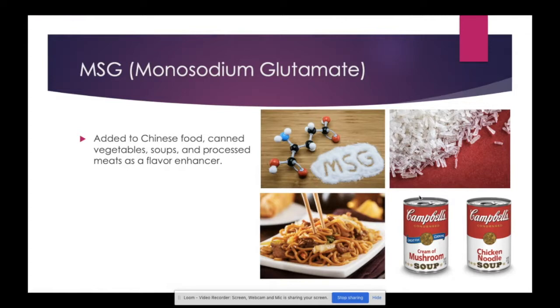Okay, so now that we have a good understanding of BPA, next we're going to talk about another chemical associated with obesity, which is monosodium glutamate, MSG. We prefer food that is delicious and flavorful. MSG is a flavor enhancer added to Chinese food, canned vegetables, soups, and processed meats.